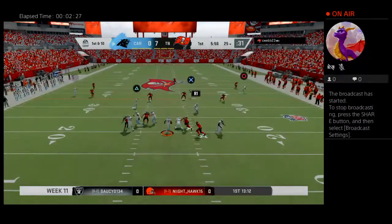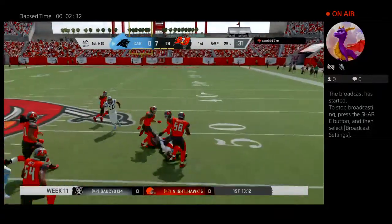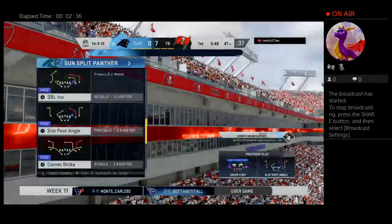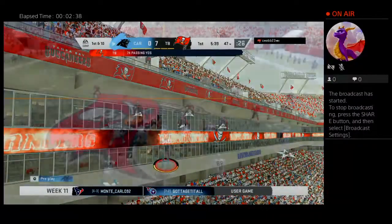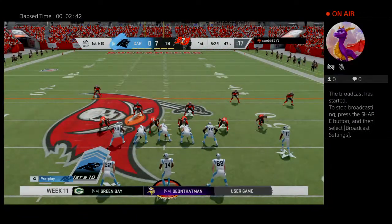On 1st and 10, Bridgewater. Stepping up, he's going to keep it. No one there to help out downfield, but no problem. Scrambling for 22 and a 1st. A big hitter to start the drive has him up near midfield here for 1st and 10.